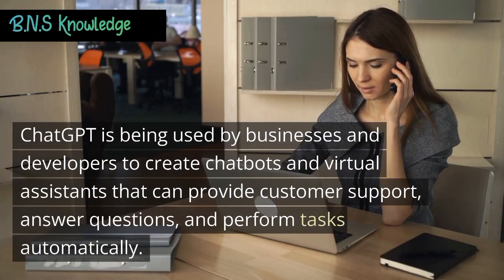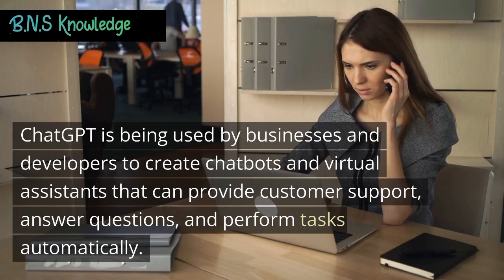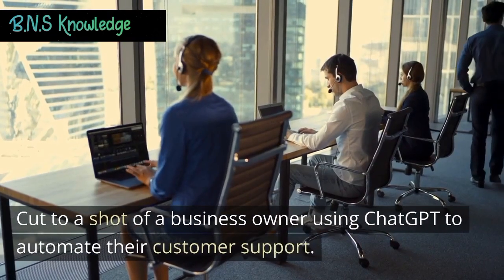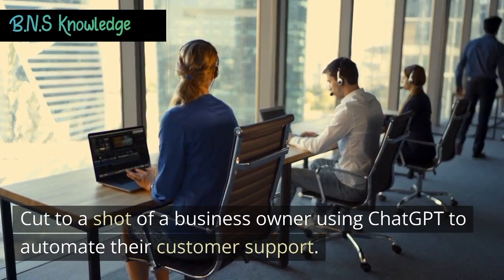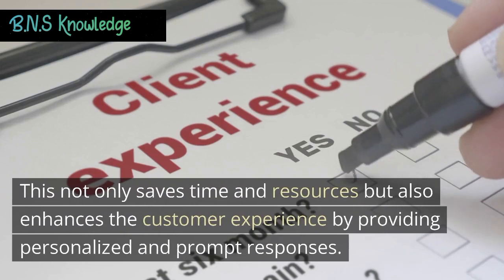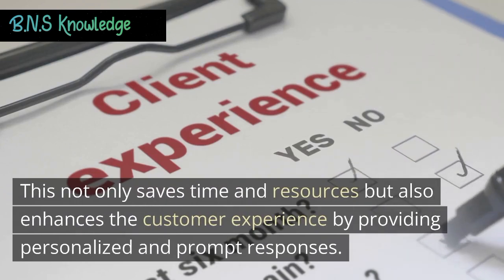ChatGPT is being used by businesses and developers to create chatbots and virtual assistants that can provide customer support, answer questions, and perform tasks automatically. Cut to a shot of a business owner using ChatGPT to automate their customer support. This not only saves time and resources but also enhances the customer experience by providing personalized and prompt responses.